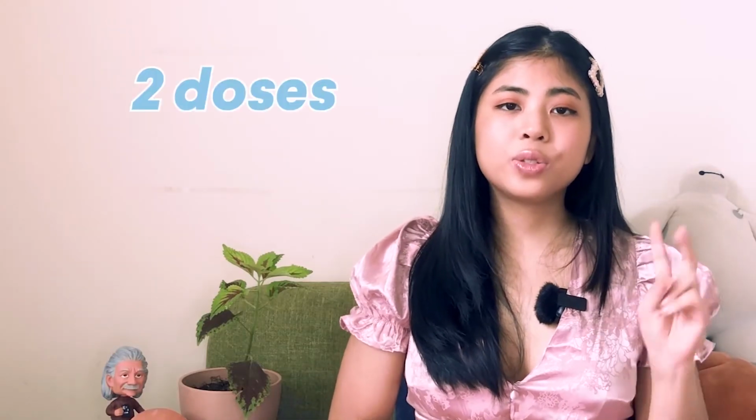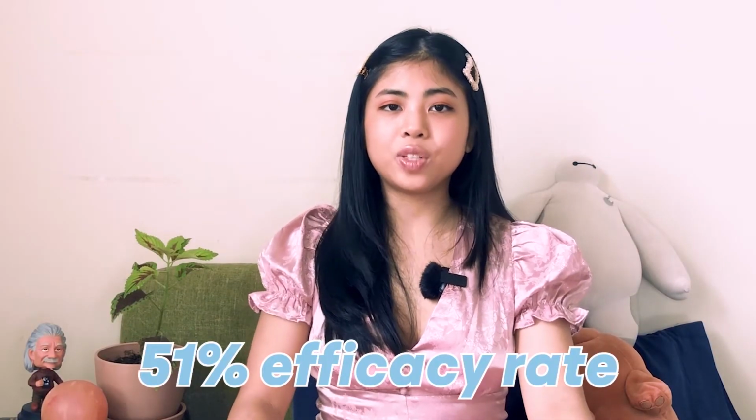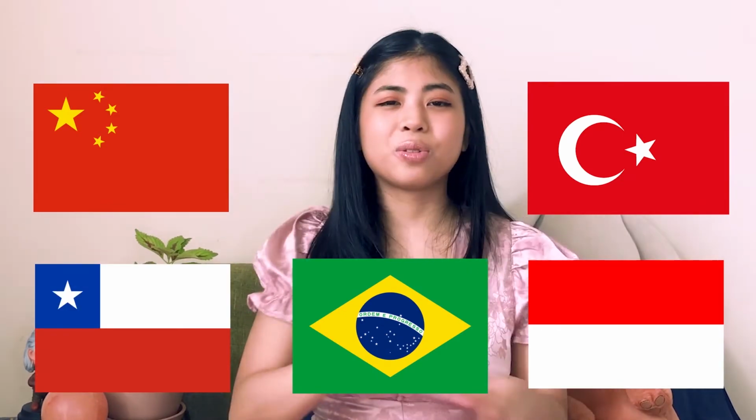This vaccine requires 2 doses at 28 days apart, and the efficacy as reported by the DOH is 51%. Kinda doesn't sound too great considering that the minimum requirement for a vaccine to be approved is 50%, so it's like literally the bare minimum. But the efficacy is based on a clinical trial held in, of course, China, Brazil, Turkey, Chile, and Indonesia, so it's quite a wide range of locations. And more recently, I believe they're holding clinical trials in the Philippines as of April. Not sure if they've already started.